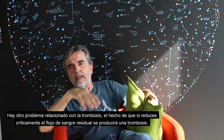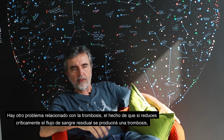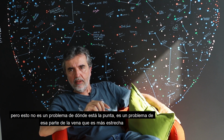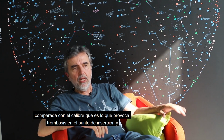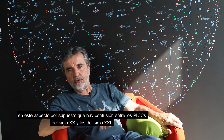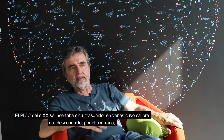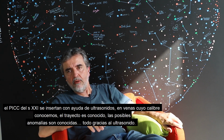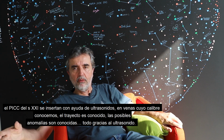Well, yes, there's another issue which is related to thrombosis, the fact that if you reduce critically the residual blood flow, you will get a thrombosis. But this is not the problem of the tip, it is the problem of that part of the vein which is smaller compared to the caliber, which is basically the reason why you get thrombosis at the site of insertion. And in this regard, of course, there is confusion, as you said, between the PICC of the 20th century and the PICC of the 21st century. The PICC of the 20th century was inserted without ultrasound in veins whose caliber was unknown. On the contrary, the PICC of the 21st century are inserted by ultrasound in veins of caliber which is known, and the trajectory is known, and the possible anomalies are known, all thanks to ultrasound.